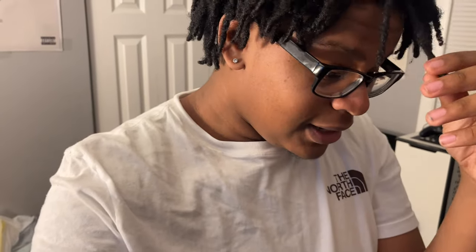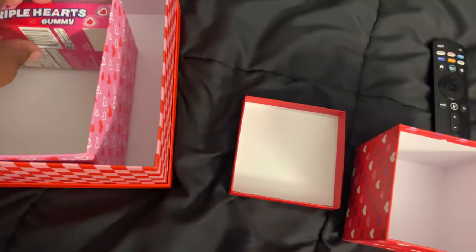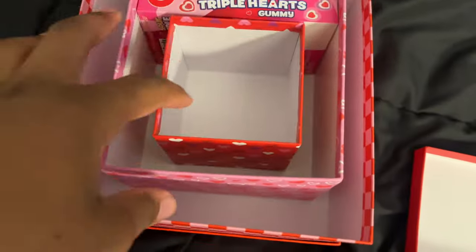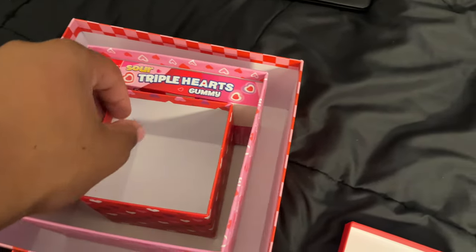I forgot what the name was called, but I'm gonna have it for y'all later because I'm gonna ask. Basically, it's this little box. We got one box, then another box, then another box. I guess what you do is you put snacks in this box, then snacks around here. I don't know. I think it's called a surprise box or something.